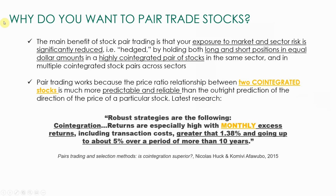Now, why does it work? Well, the second point here is key, which is pair trading works because the price ratio relationship between two co-integrated stocks is much more predictable and reliable than the outright prediction of the direction of the price of any particular stock. So a typical example, Coke and Pepsi, don't know if they're co-integrated right now, but let's say they were. It's much easier to determine what the ratio of the price between Coke and Pepsi is going to be in any given moment than what the price of Coke or the price of Pepsi is going to be in any given moment. And that's why people pair trade.